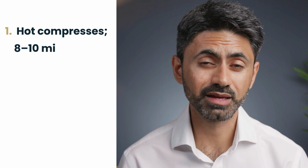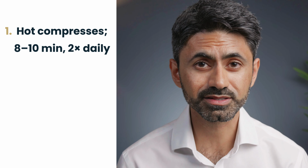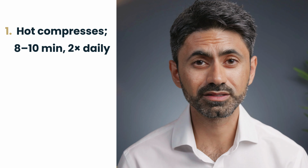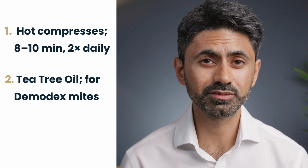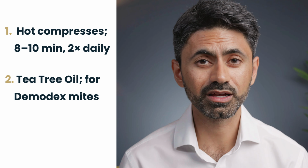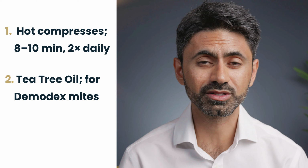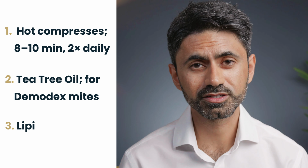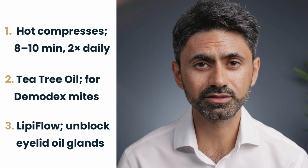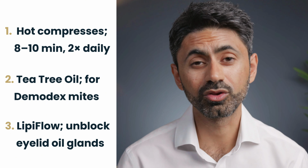Do hot compresses 8 to 10 minutes daily, every day, long term, if you've got posterior blepharitis. Consistency and technique matter just as much as frequency. Add a tea tree oil wipe if your symptoms keep recurring despite standard lid hygiene. Use only products formulated specifically for eyelid use, and check with a pharmacist if you've got a history of skin allergies or sensitive skin before using these. Ask your optometrist or ophthalmologist about LipiFlow treatment with thermal pulsation for Meibomian gland dysfunction if, despite simple measures, your symptoms are not getting better.